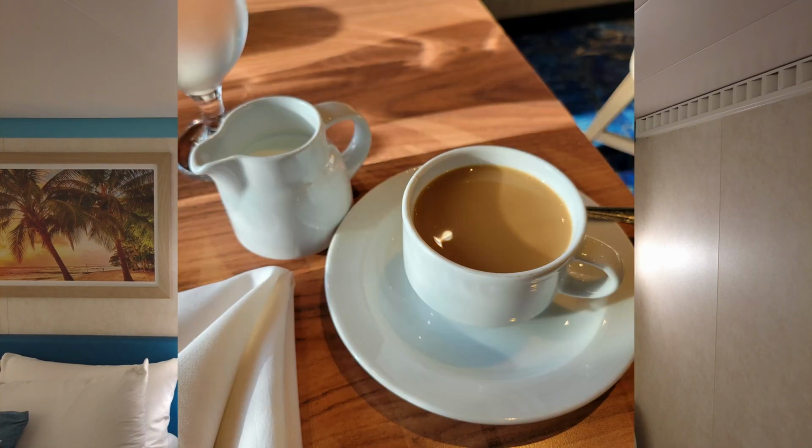The hash browns were delicious, nice and crunchy, just right. Perfect. Would definitely get those again. The Benedict was good. Eggs were nice and runny, the way they should be. Nice hollandaise sauce, and then the bacon, not too crispy, not too soft. Nice and salty, a little smoky, good bacon. And the coffee, good coffee.